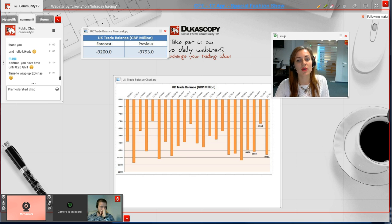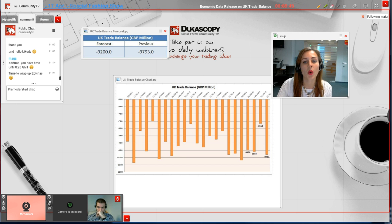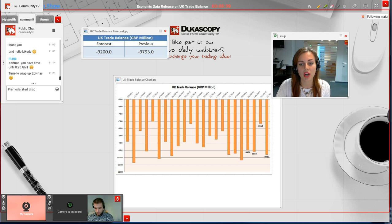The trade balance reading is usually released 40 days after the month ends. So today we will have a reading on the month of February, but now let us first have a look at what happened over the previous months. You already see the chart on the whiteboard, which shows how the reading developed throughout the last 2 years.